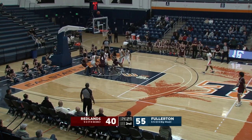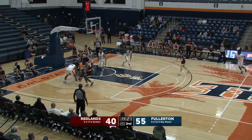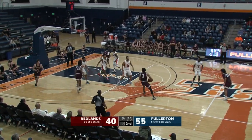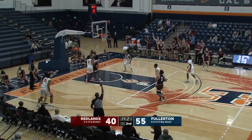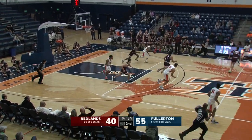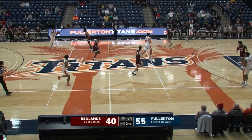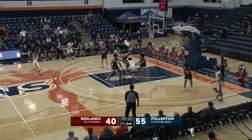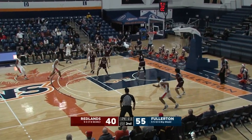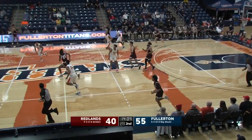Power on the right side. I think Russell Westbrook would have gone glass with that one. Russell likes that pull up off the screen from the angle. Another shot that time from Ben Peterson, no good. Titans lead by 15. Largest lead in the first half for the Titans was 12. So now this is the largest lead in the game.